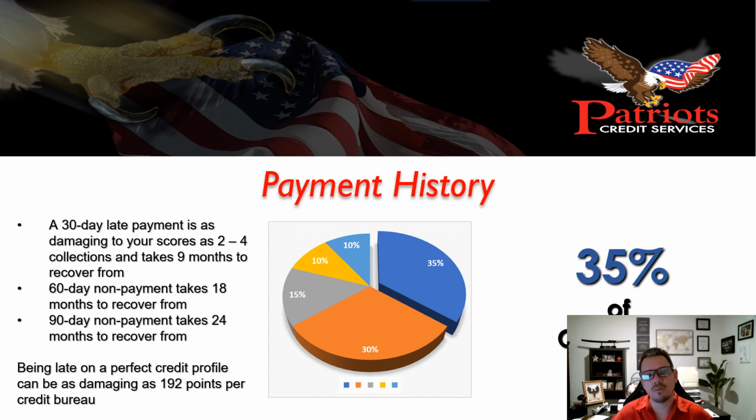And where does the problem start? It starts at the educational area. Nobody's out here educating as much as we should have access to. So it's important to understand that it's not just a late payment. Let me give you an example. Let's say that you have a late payment on any type of account.